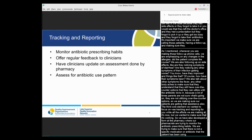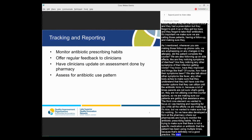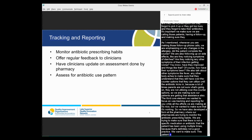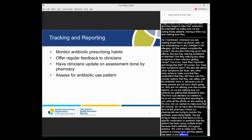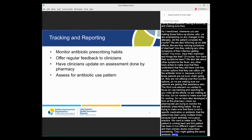We want to make sure that there's a regular feedback to the clinicians, right? So if this patient's coming back and this patient's been in 2 different urgent cares and their primary doctor prescribed something, they might end up getting the same antibiotic being prescribed within the last 90 days. So that's also something that we report back to a patient's primary doctor.